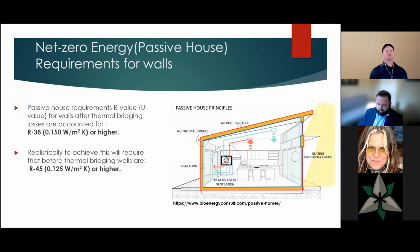So we're predominantly looking at walls when we're talking masonry. One of the ways we do this is Passive House. The Passive House requirements basically specify an R value that you must achieve out of your walls, roofs, etc., in order to have a net zero energy building. So Passive House is basically saying you need to achieve R38 or higher after you account for thermal bridging losses.